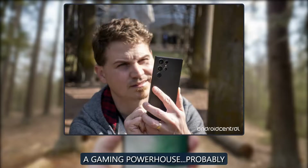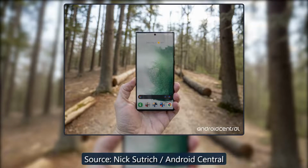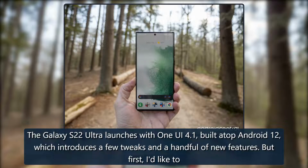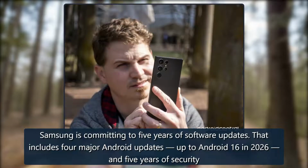A gaming powerhouse, probably. Samsung Galaxy S22 Ultra, software and performance. The Galaxy S22 Ultra launches with One UI 4.1, built atop Android 12, which introduces a few tweaks and a handful of new features. But first, I'd like to address the most monumental change in Samsung's storied history of smartphone development. Samsung is committing to 5 years of software updates.